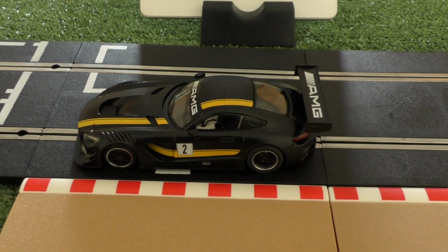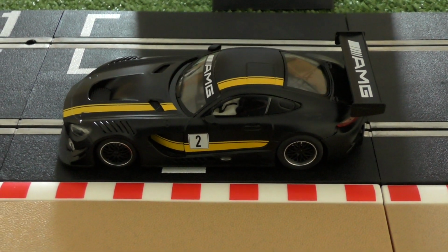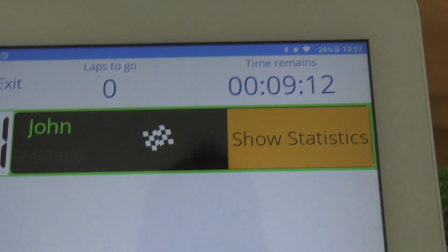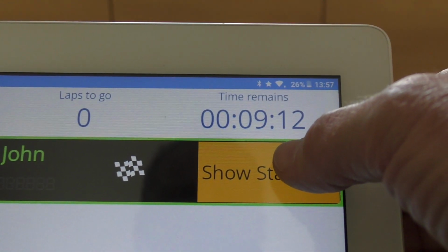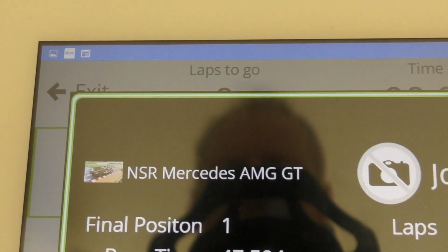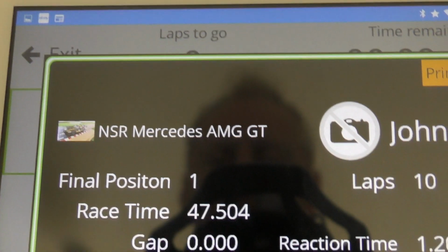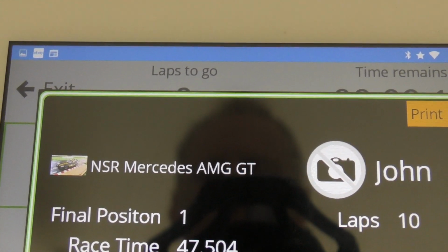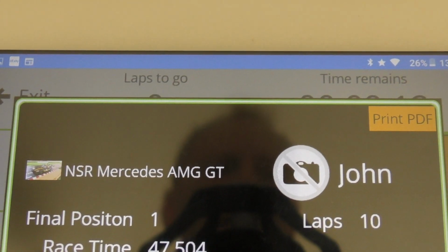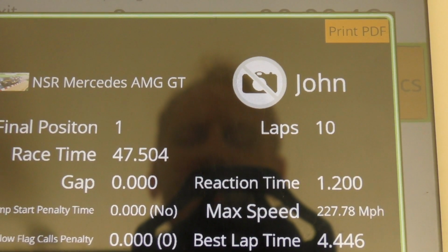It is time to find out how fast this NSR Mercedes AMG GT went around my track. So let's go to the usual Magic Arc Pro software, have a look at the statistics, and take a look at what this car has managed to do. So we're on the AMG GT, and we have a race time of 47.5 seconds for 10 laps. I can tell you now, that is the fastest time achieved by any car on my track. That, without doubt, puts it straight into the number one slot. We had a maximum speed of 227 miles an hour.